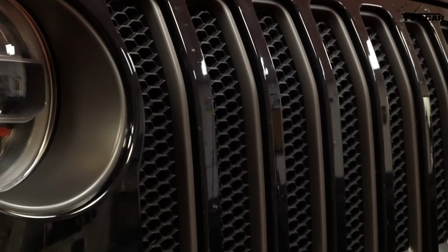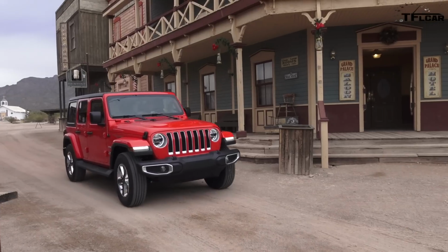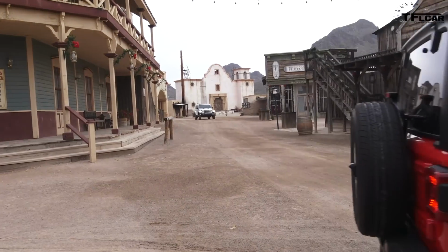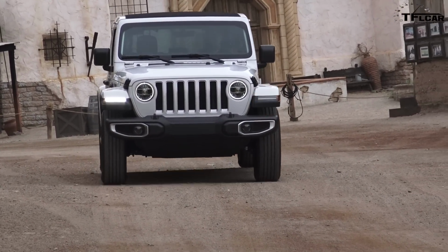Now, the new Jeep Wrangler JL has a wide array of options on both the 2-door and 4-door trims, and oftentimes certain options are not available on different trims. We'll get into that in a sec, but there are several options that are available regardless of 2-door and 4-door, and they're all pretty much the same price.